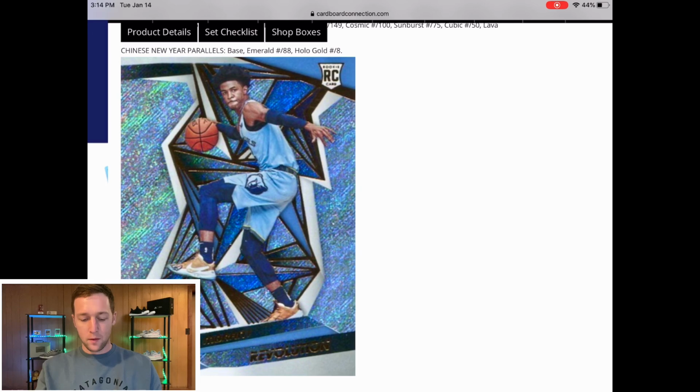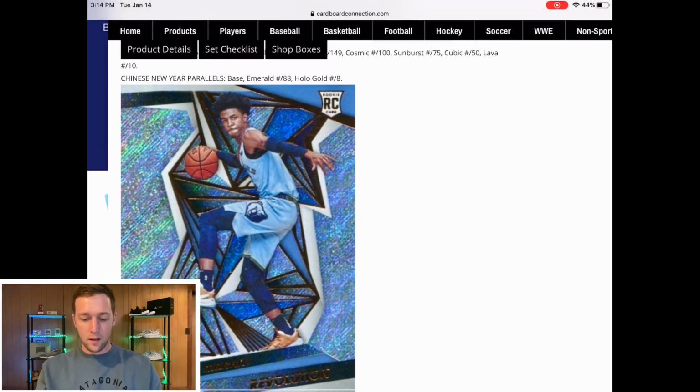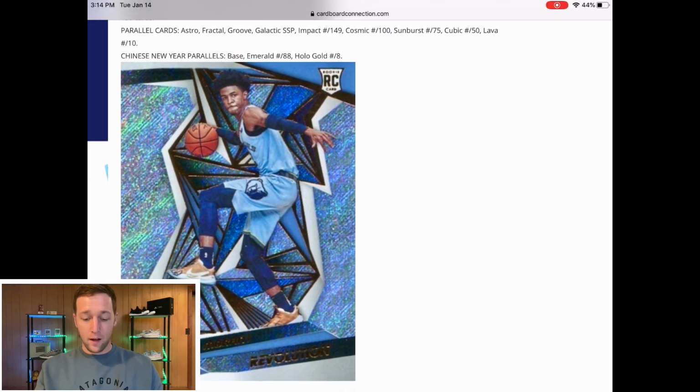That is Ja Morant there. And I have seen the Zion Williamson card, and he is doing an in-between-the-legs pass or dunk. So I think his card is going to be very, very popular. And we will go ahead and get into the checklist here.